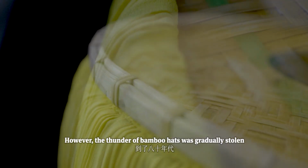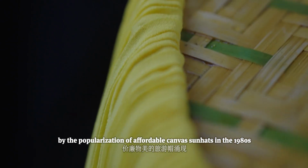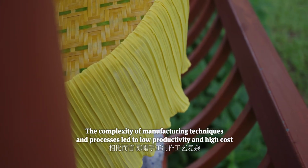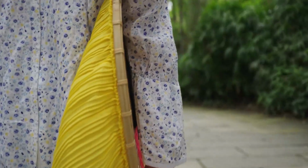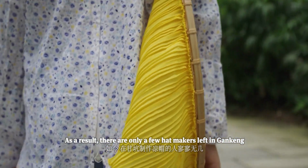However, the thunder of bamboo hats was gradually stolen by the popularization of affordable canvas sun hats in the 1980s. The complexity of manufacturing techniques and processes led to low productivity and high cost, making the bamboo hat lose its market appeal. As a result, there are only a few hat makers left in Gangkang.